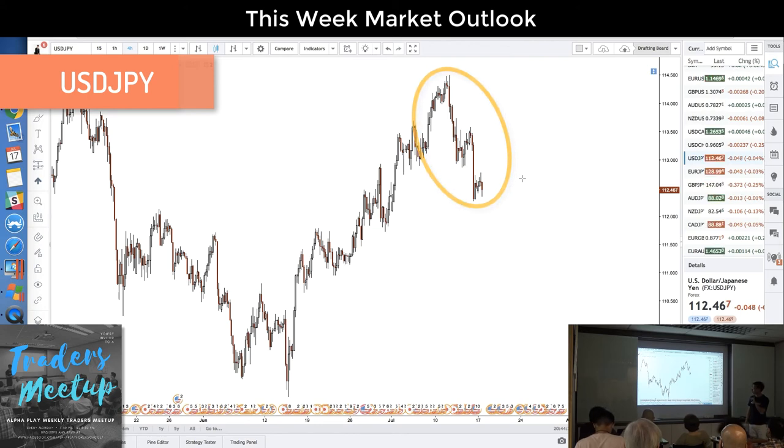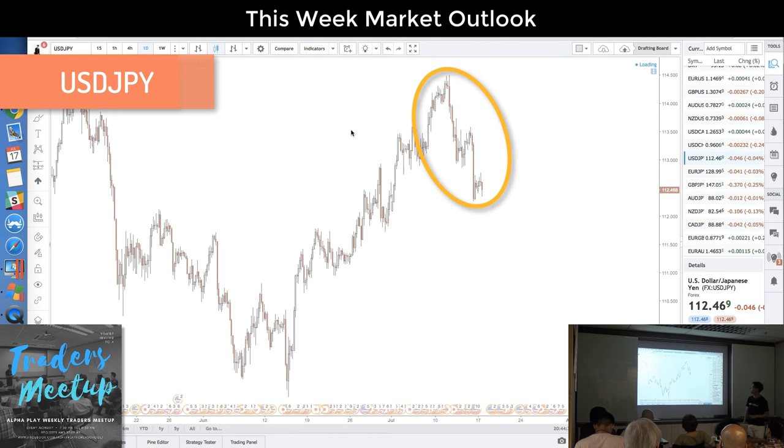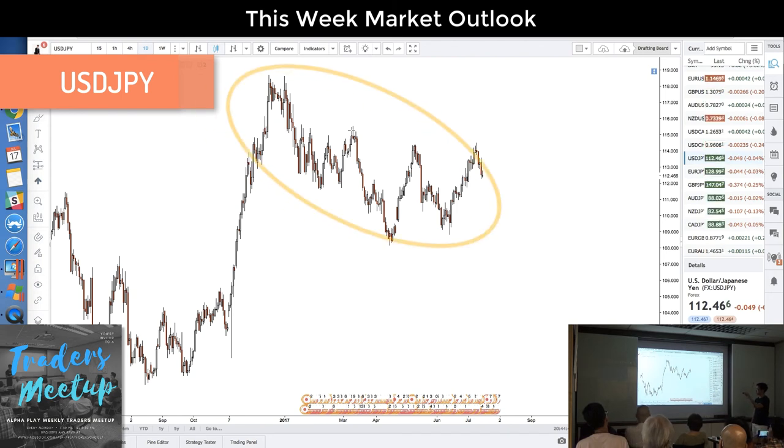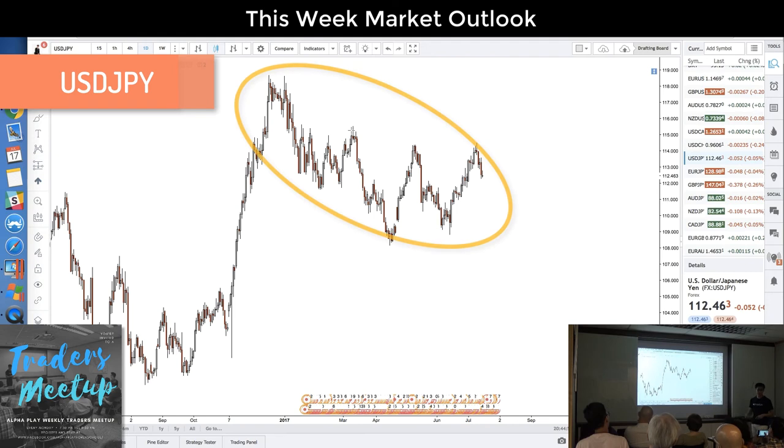Okay, so for dollar yen, this is my perspective on H4. I'll show you what I'm looking at on daily. This is impulse. Right now this entire portion is correction. But correction comes in 3, so you have 1, 2, 3. This one here is another correction of 1, 2, 3.